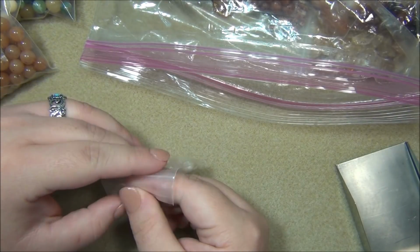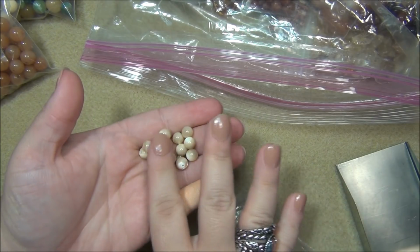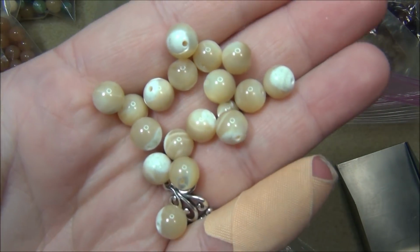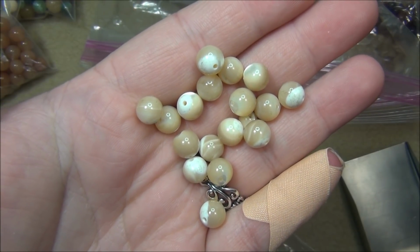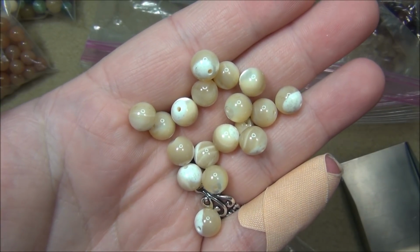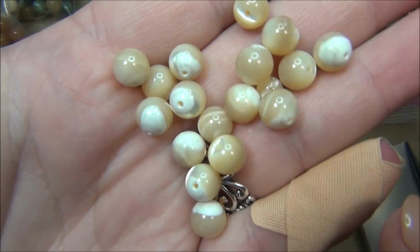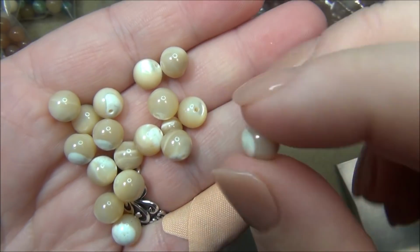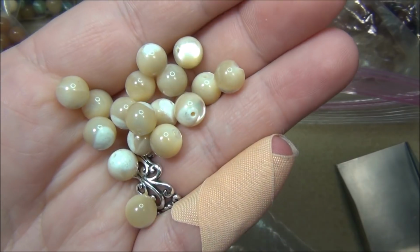These are gorgeous. These are shell. I love these. Michael's has these, and I've tried getting them on clearance or on sale, but when I go, the color tag is never on sale, and then when it is on sale, I can't go, so I never end up getting them. But I did get some here, as you can see. Not a full strand, but they are so pretty. They're shell. It's made from shell. I love those.